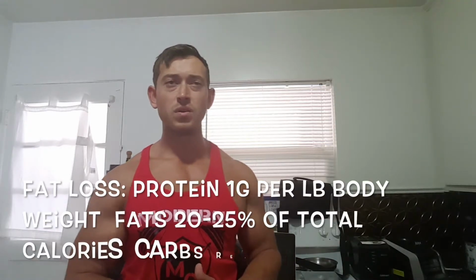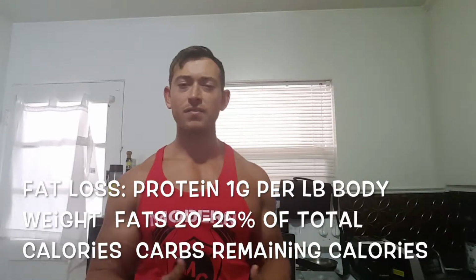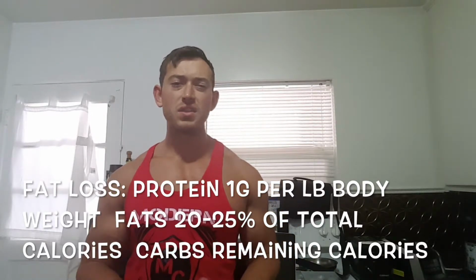As far as the ratio breakdown, when it comes to what specific ratio you should eat, what's typically recommended on the high end is about 1 gram of protein per pound of body weight, especially in a fat loss phase, somewhere around there. I typically like to keep mine a little bit higher, like 1.2 times my body weight, just because I think protein is very satiating, it's very filling, but there's no real additional benefit from consuming a ton of protein.